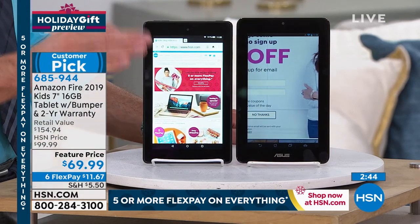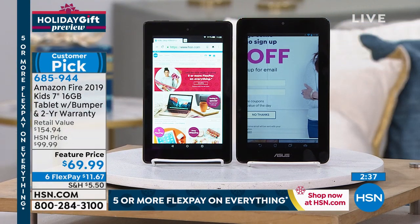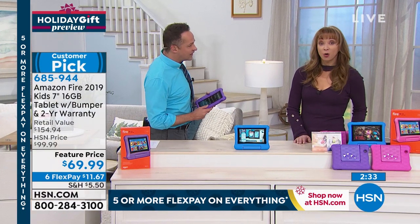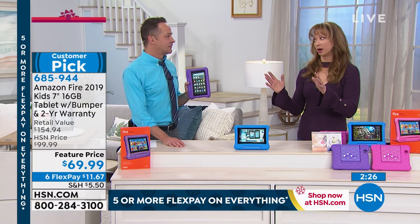That is a big difference, whether you're a kid or an adult. If you're watching a movie on your tablet or playing a game, you want to be able to see it beautifully. There's nothing more important than screen quality. And you have to remember, we're in a studio where there are a lot of bright lights.